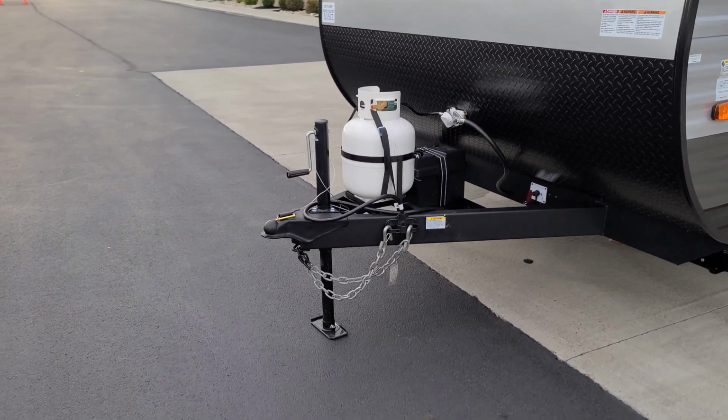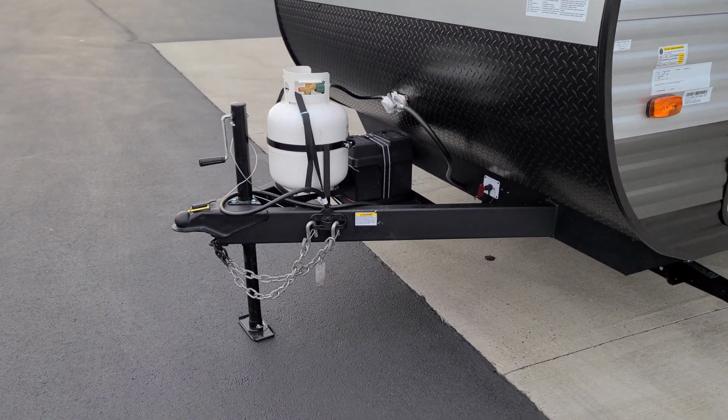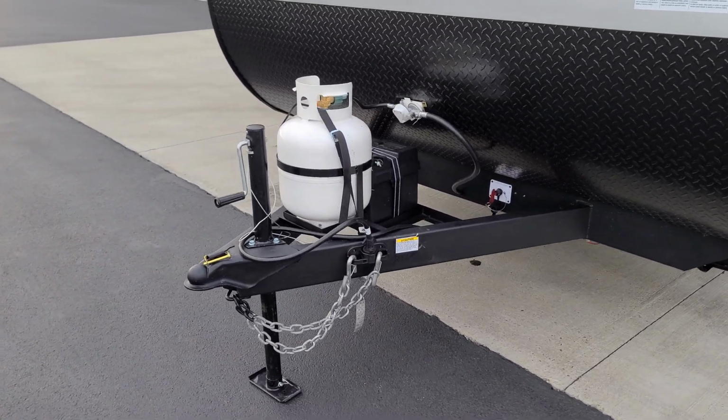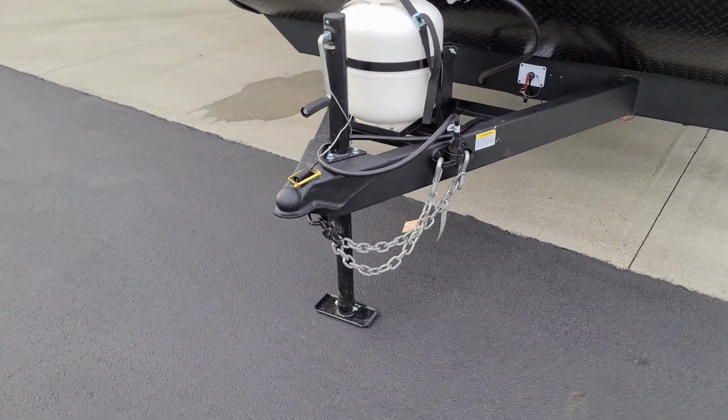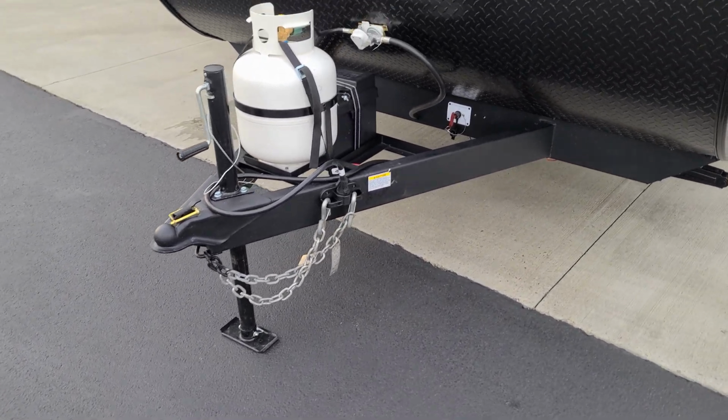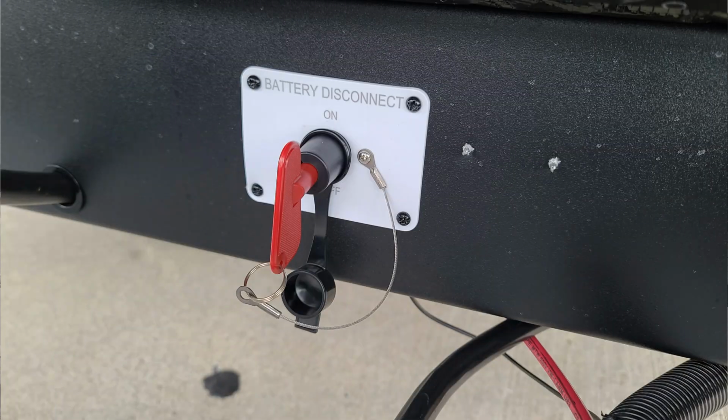Up front here, this one was ordered with the manual tongue jack. You could do an optional power tongue jack. Talk with your sales guy if that interests you. 2 5/16 hitch ball, heavy duty safety chains, 7-way Bargman wiring plug. There's also a battery disconnect back here.